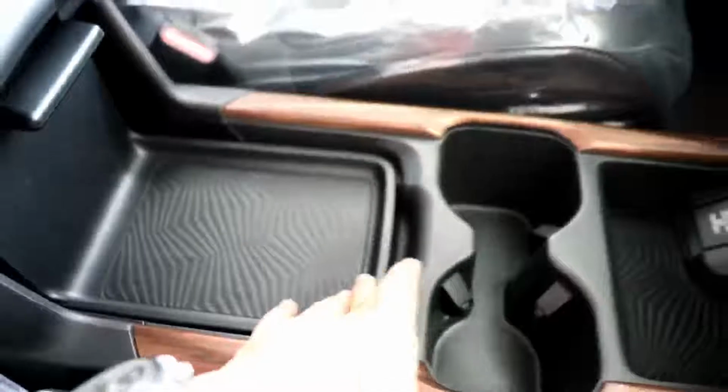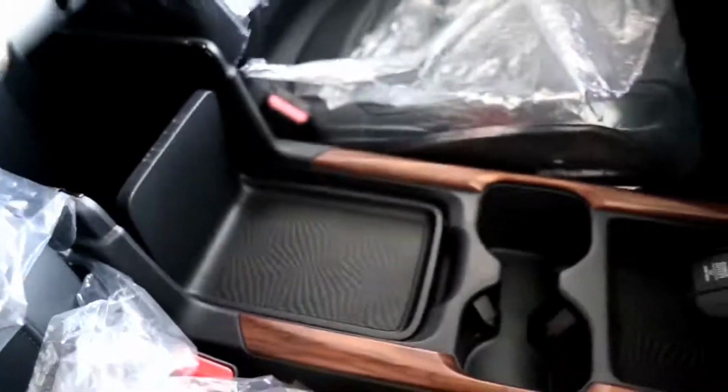And if this space is not enough, you can open it, and inside you will find another 12-volt charger and a couple of USB ports and even an HDMI port. So Honda decided to throw in all the ports that you would need and all the charging outlets you would need in this CRV.